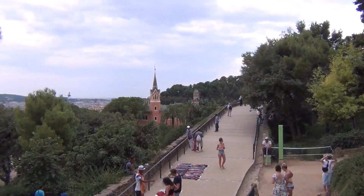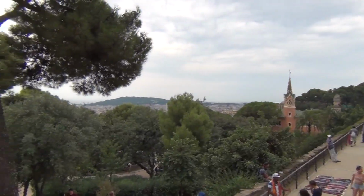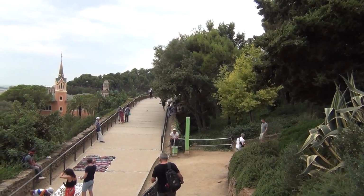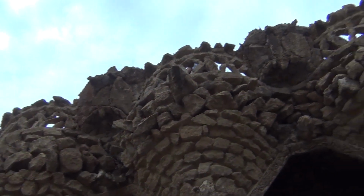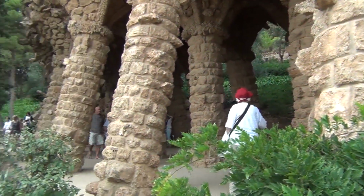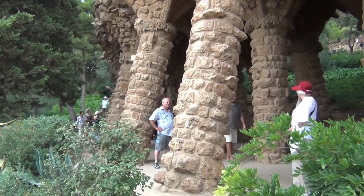We should get a good view as we climb to the top of the park. There's always assorted nutters everywhere you go. In case you're wondering, I have no idea.